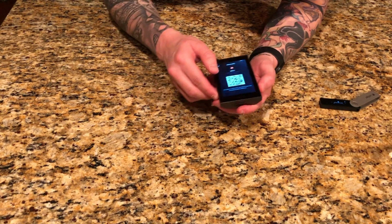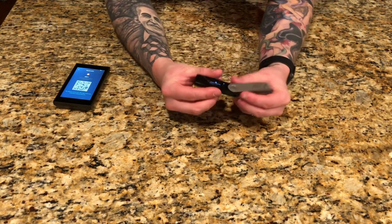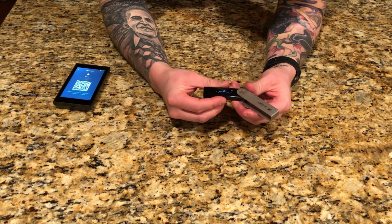So I'm going to go ahead and put this to the side for just a second. Let's talk about the security, design, and form factor for the Ledger Nano X here.